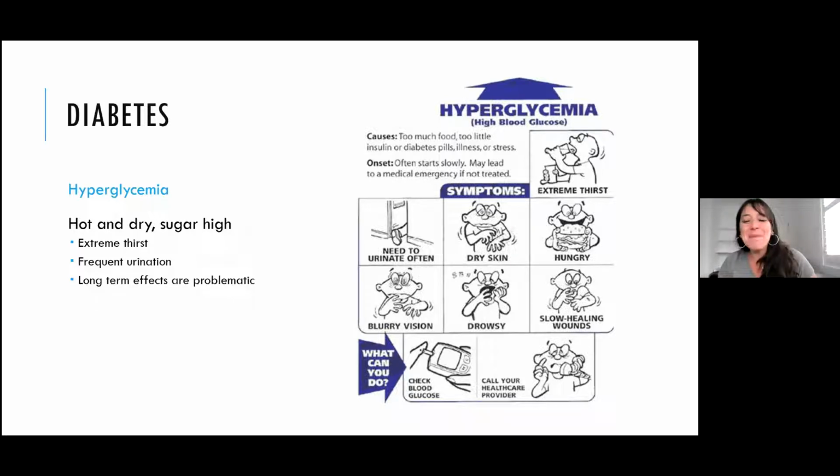So with hyperglycemia, the long-term effects of having a high sugar affect your vision, so people can go blind. It affects your kidneys, and your kidney function can slow down and actually stop. So over time, when your sugar is high, it can be really, really dangerous.